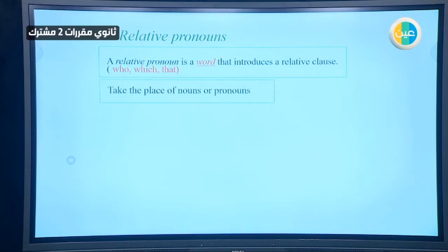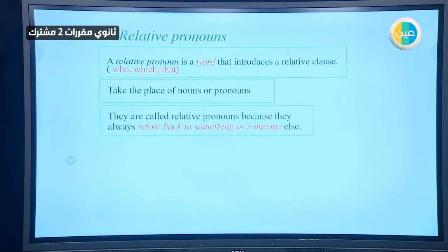Like instead of writing the same subject all the time and repeating, this is like a manner of changing the style of the sentence. So when they put it, it's going to be a pronoun in the place of the noun, but why does it exist? Because sometimes instead of repeating the subject, they put it so it relates back to something or someone.